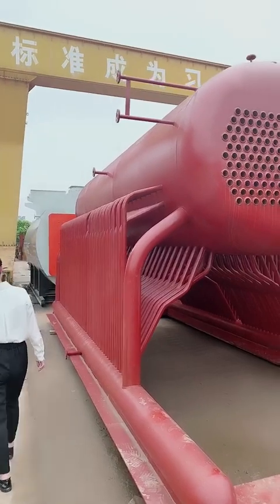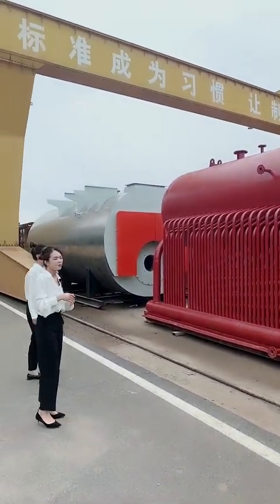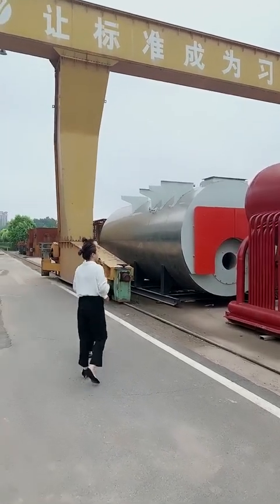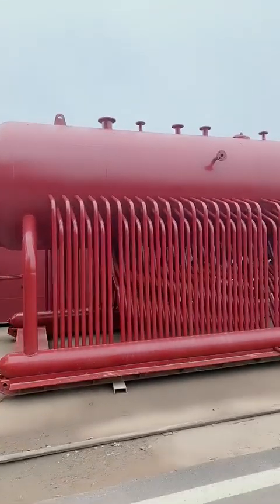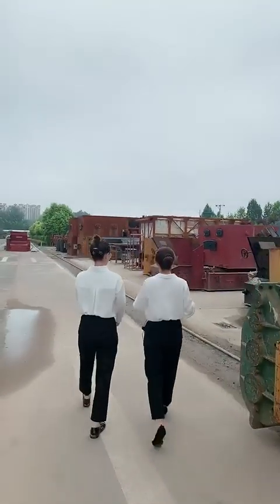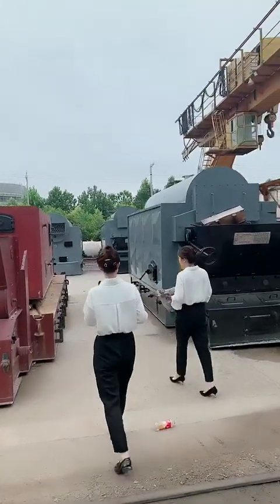So what's the boiler capacity? This is a 6-ton boiler, 6 tons per hour. For this type of boiler, the maximum capacity is 10 tons. Usually for less than 6 tons, we will ship in a full package. From 6 tons to 10 tons, due to the limitation of transport size and weight, we will ship 2 parts: the boiler body and the chain grate. It's also very easy for installation. Only need to put the upper part onto the bottom part.